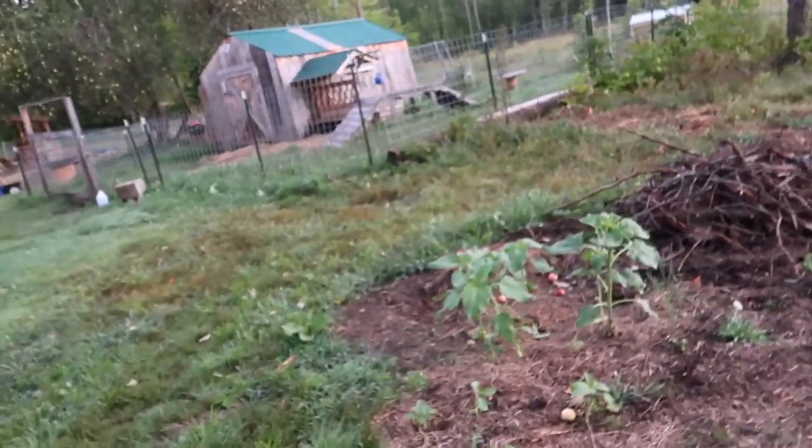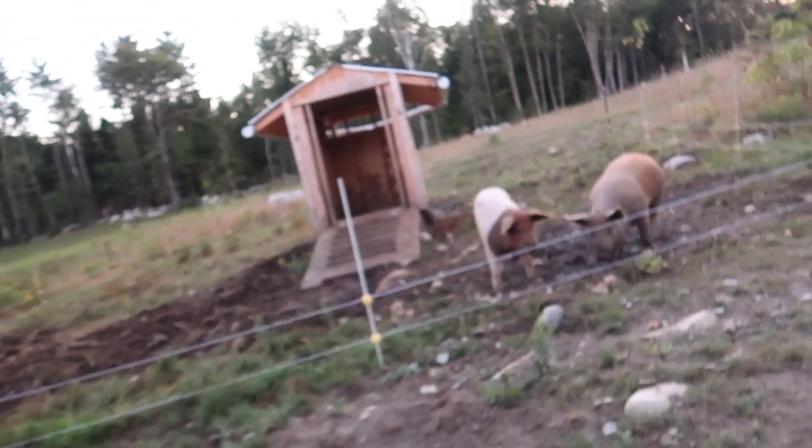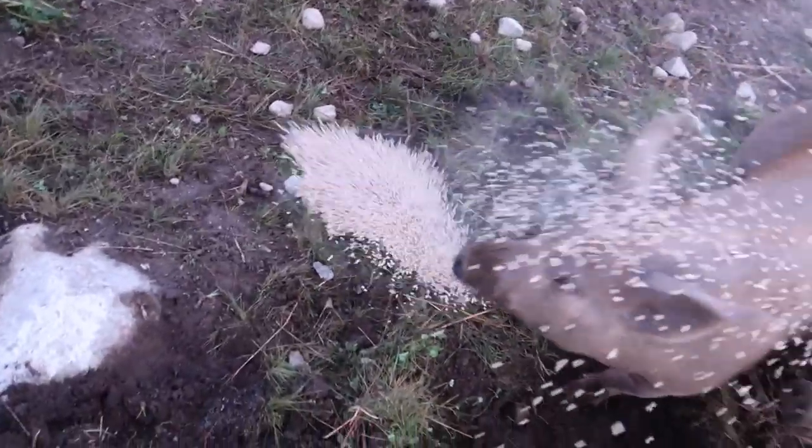Look at how good those sunflowers are doing. Just in time for the frost to hit. I'm just checking the weather. We're supposed to have one night at 38 degrees in the next couple of nights. Oh. Come on in, pigs. There you go.